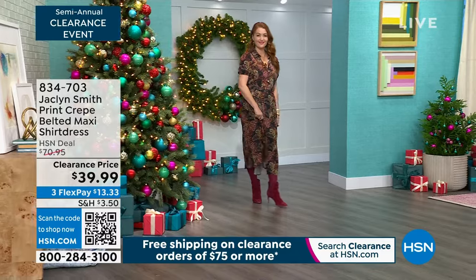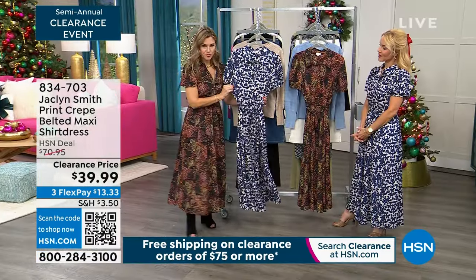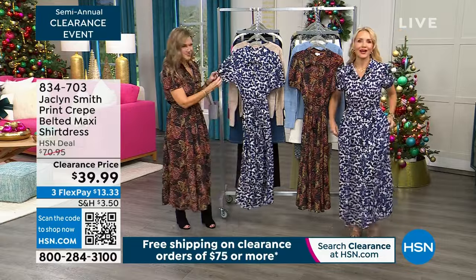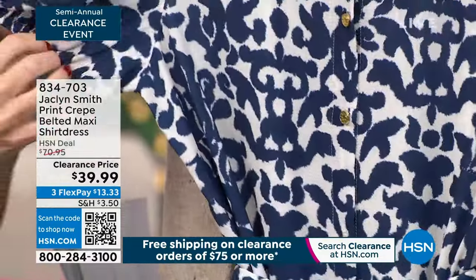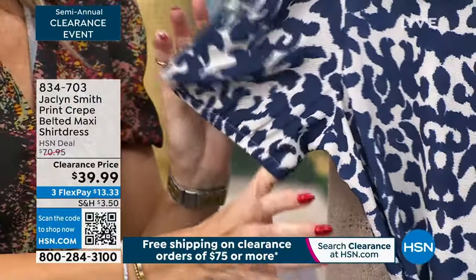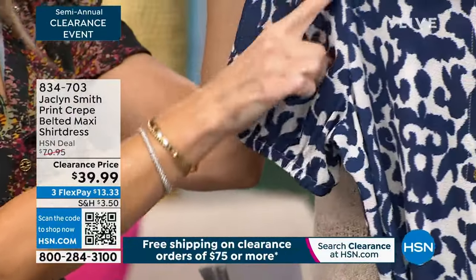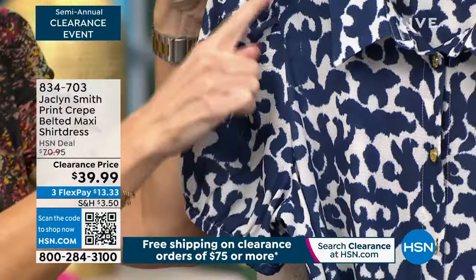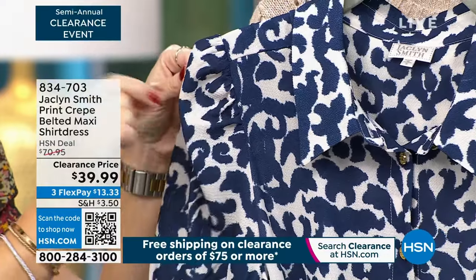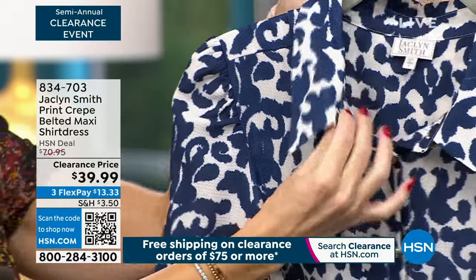And then a blue, but it's a different pattern. I think they're beautiful, and they're both so completely different that it looks like Valerie and I are wearing different dresses, doesn't it? Same dress, different pattern, a completely different look. Valerie was just showing you the elasticized arm, and then that little extra pleating detail on the top that feminizes it a bit.